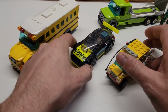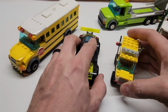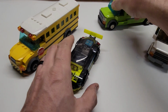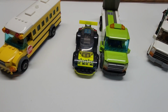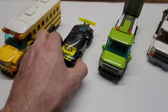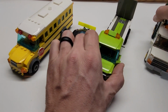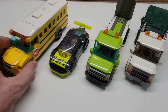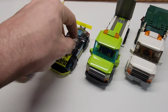Something like this looks pretty ridiculous next to something like this. It also, I think, looks ridiculous next to this. It should not be as wide as a tow truck, but there's really not much avoiding it. Or is there? A concept I've been wrapping my head around for a long time is to build a different size vehicle. And last night, in preparation for this video, I did it. And I want you to see if you can point out what's different about this vehicle.